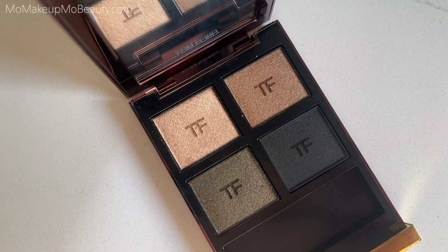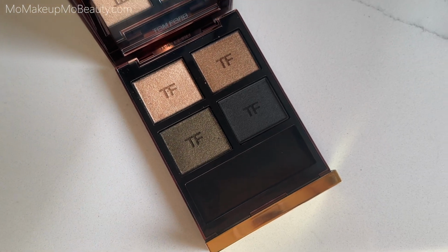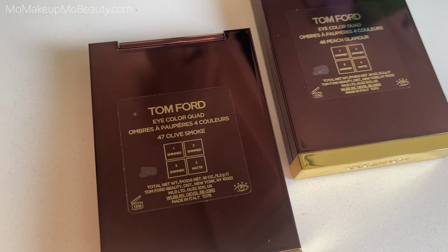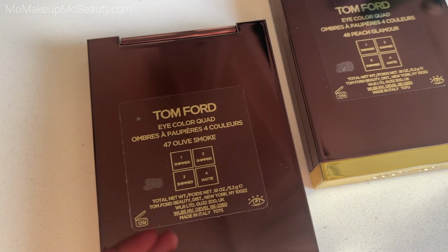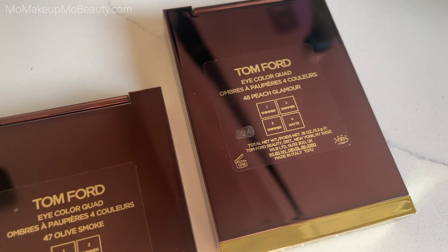Anywho, here's the color story for Olive Smoke. A newer detail that has been added to the packaging is on the back. They give you 1, 2, 3, and 4. They tell you the finish. Woohoo! Still no shade names, but that's fine. 12-month shelf life, made in Italy.